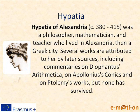Hypatia of Alexandria was a philosopher, mathematician, and teacher who lived in Alexandria, then a Greek city. Several works are attributed to her by later sources, including commentaries on Diophantus' Arithmetica, on Apollonius' Conics, and on Ptolemy's works, but none has survived.